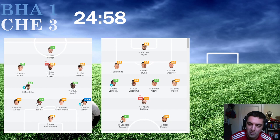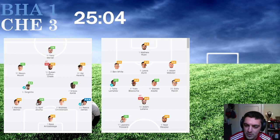There's some room to work for Brighton here. Mopé going to pick out Trossard. Has one player in the box. We'll look for that player. It's Connolly, but it's poked away by Christensen. Excellent defending there from the Chelsea center back, and Zouma will regain possession into Jorginho now.